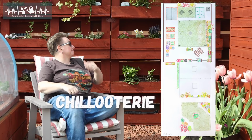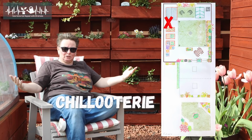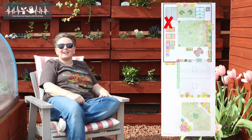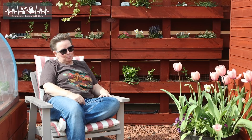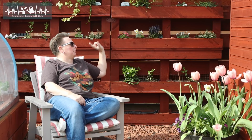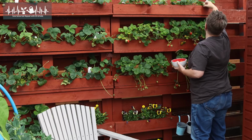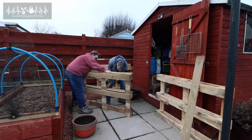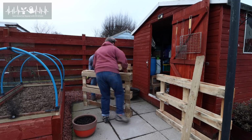So here is what you need to know about the chaluterie. This little corner is the chaluterie. It was named by one of you guys last year and it has stuck. It used to be Strawberry Corner because this planter used to be full of strawberries. Now, Kate and I built this vertical wall planter thing. It's just some old pallets that we've put bottoms on, bolted to the fence, filled with soil and planted in. But we decided it wasn't as good as having our strawberries in the bed, so we've moved them.